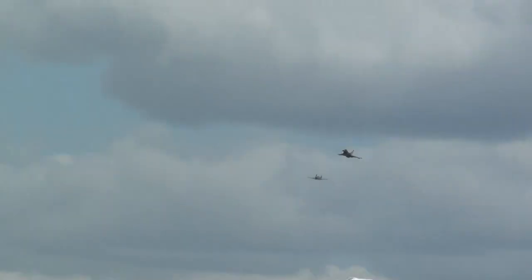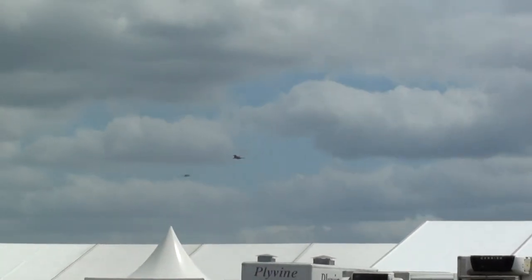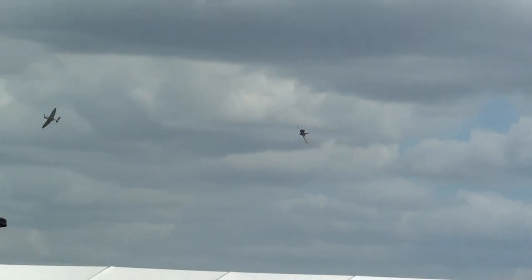Ladies and gentlemen, get ready for the Typhoon and Spitfire break. And please give a big cheer for the Royal Air Force Battle of Britain Memorial Flight for 2022.